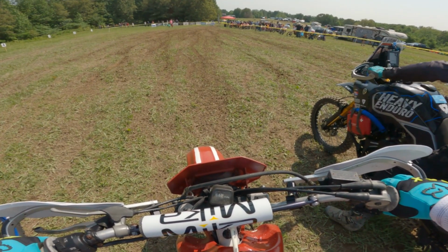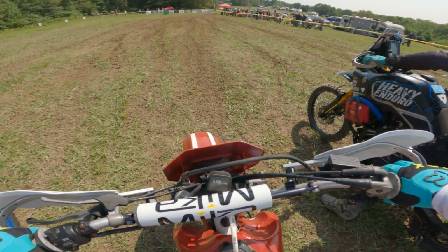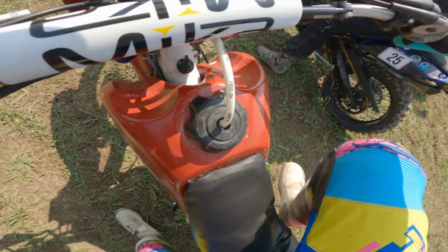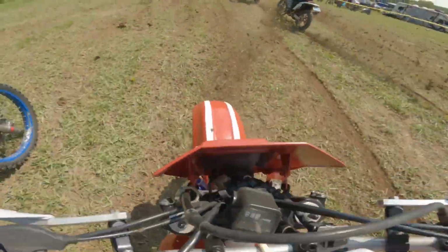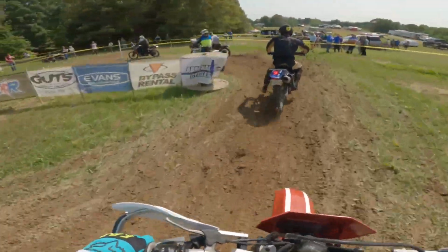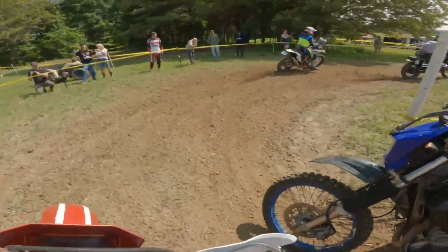So starting out here, I got Andy on his T7 Yamaha to my right. And there's about 7 bikes in our class, all of them electric start except me. There's a DR650 on my left, and there was an XR600R further left, not in my screen.